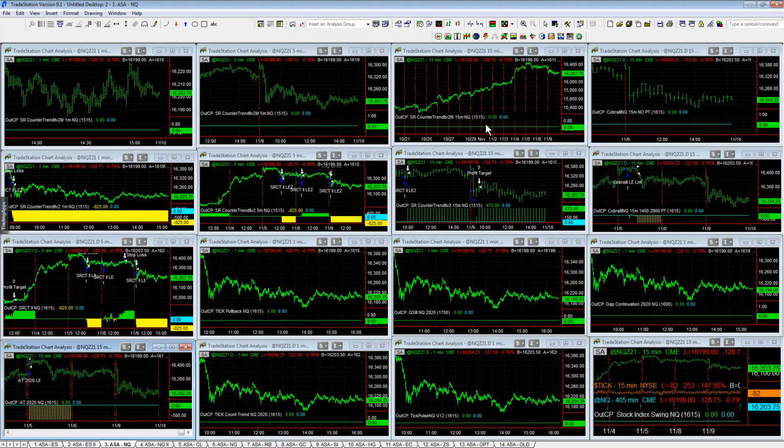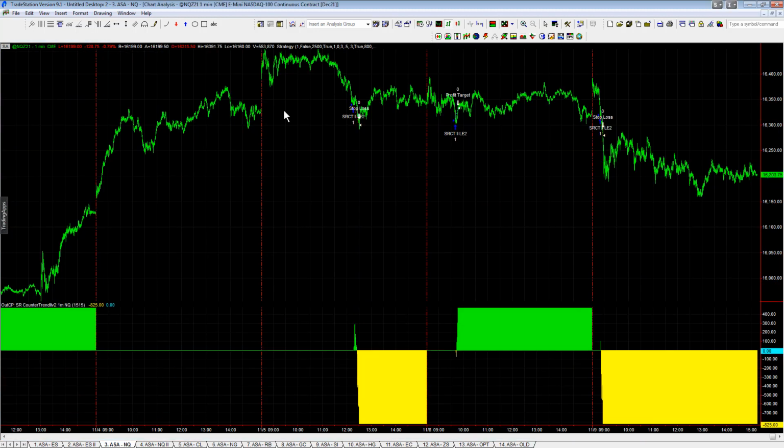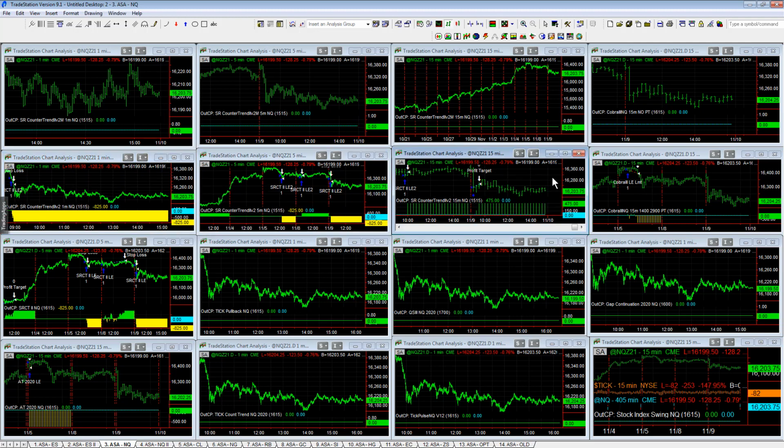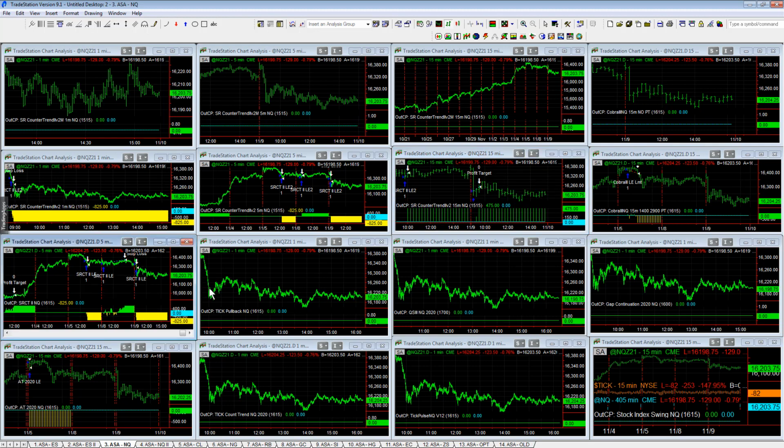SR CounterTrend 2 stopped out, buying the dip, and it just sliced down. We had a gap up, and then it sold off, so we filled the gap, and then it was just propped up. Oftentimes we see gap down, continuation, and chop. We see a gap up, roll over, fill the gap, and then chop. And so that's SR CounterTrend 2 V2 1M minus 825, 5M minus 825, and then the 15M plus 475. SR CounterTrend 2 minus 825.